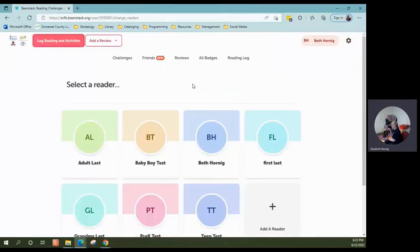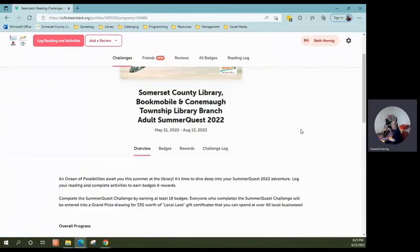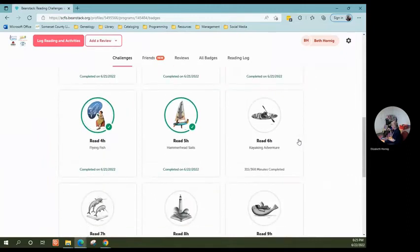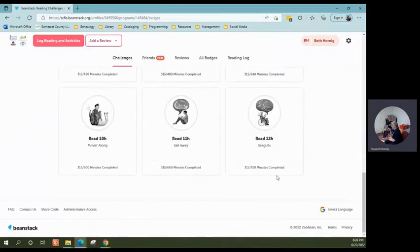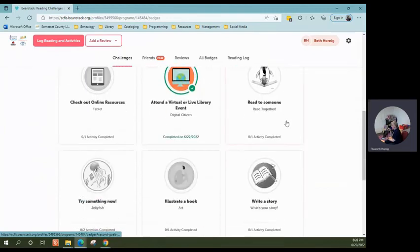Okay, let me close that. And let's see, if I go to challenges, you can click on the challenge that you're participating in, and you can see the badges that you've earned. The ones that are in color are the ones that have been completed, and they have a little check mark on it. And then the ones yet to be completed are grayed out. So once you've completed that challenge, those will be colored as well. Activity badges, you can see which ones you've completed there.